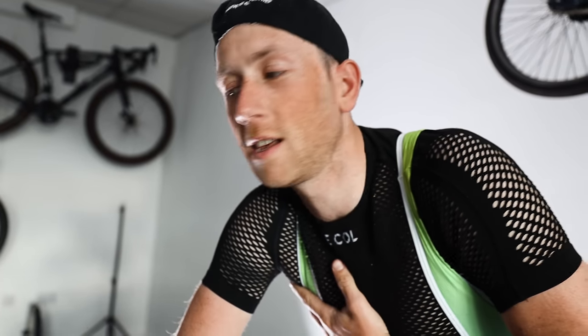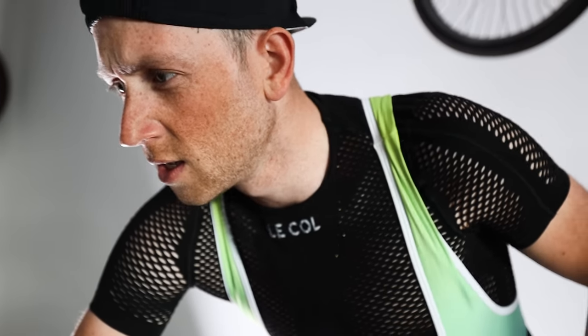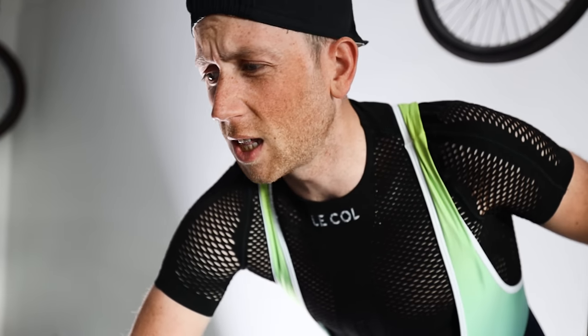Let the suffering commence. When I signed up, there was only 35. Now there's 55 on the start line. With 30 seconds to go to the start, including some guy called Zimmerman that I think I recognize the name. I think he's quite good at Zwift or something. And we're in the A category, which says between 4 and 6 watts per kilo for 38 kilometers. So just under an hour. Here we go.